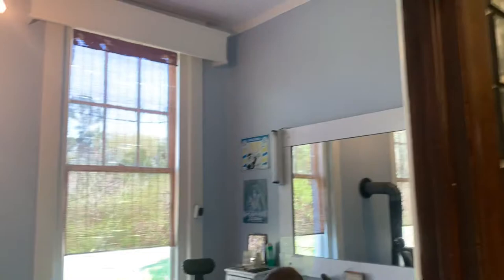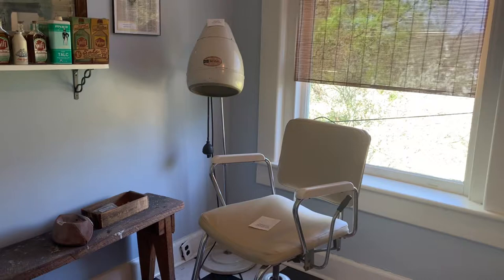Barbershop, where you get your haircut. What's that? That's a hair dryer. Doesn't look like our hair dryer, does it? Do you know what this is? A shoe shining chair. You can get your shoes shined.